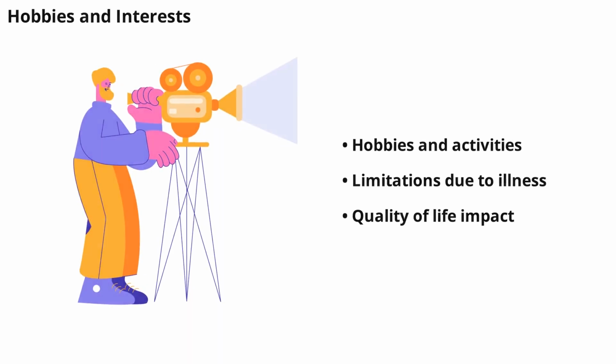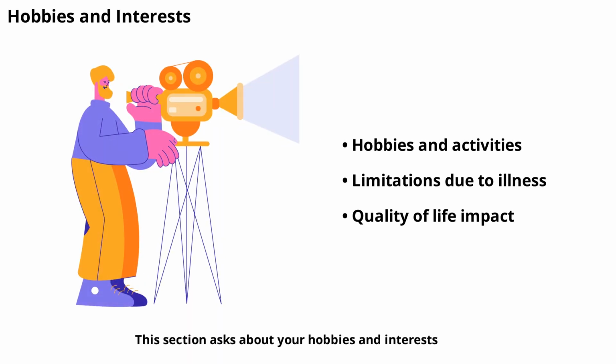This section asks about your hobbies and interests. Can you still enjoy activities you used to, like reading, gardening, or playing games? If your condition has limited your ability to participate in hobbies, explain how. The SSA wants to know if your illness affects your quality of life beyond basic needs. In the next scene, we'll discuss concentration and memory.